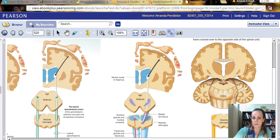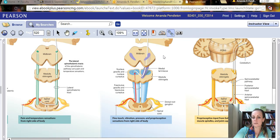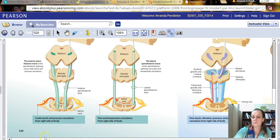Okay? So again, think about what is similar, what is different. Differences are points of decussation. Here it is the medulla oblongata, whereas for the spinothalamic pathways, we have decussation at the spinal cord level. The other differences are going to be the types of sensations that are felt.